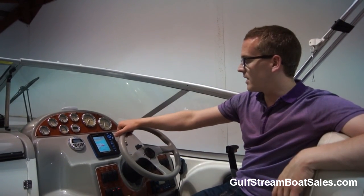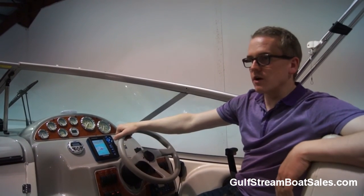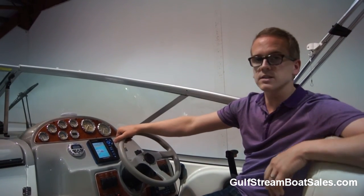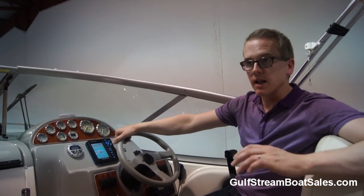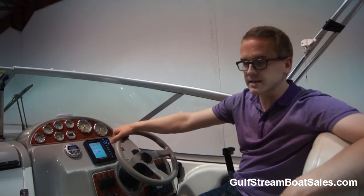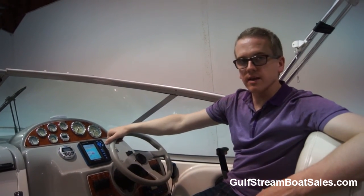So from my personal point of view, the hours in this boat are absolutely fine. I wouldn't be put off by it in any shape, form or fashion. And you can also tell from the laptop readout, which I'll show you in a moment, that it spent most of its life at low speed running, again tootling along freshwater rivers and lakes. Again, it's all freshwater use, so you've no worries of corrosion or anything.